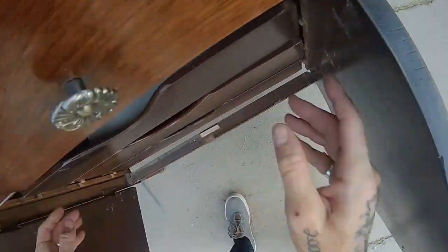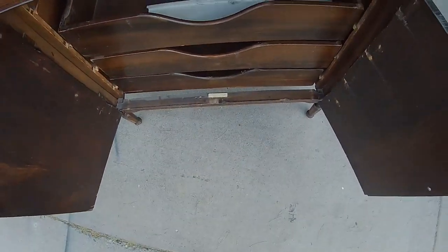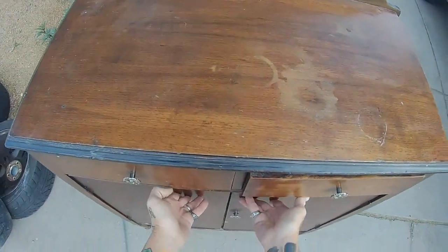It's just because it's old. It's missing the drawer up top, but we don't need that one. The three are just perfectly fine. We can sell it just like that.